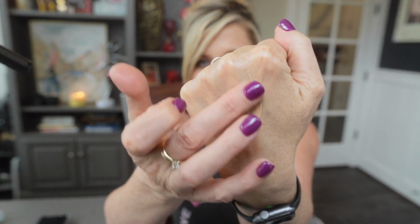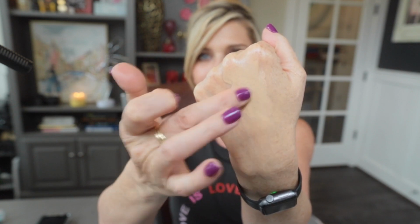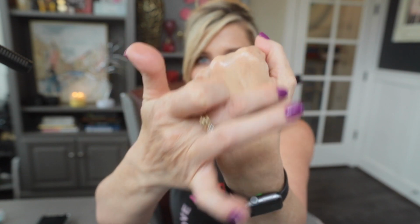So this is what 37N looks like right here. If you can see, that is not super dark. It's not real orangey or anything. That was the tiniest swipe, you guys. And look at what it just did to that half of my hand. It's really beautiful coverage without being cakey, and it leaves you with this super duper skin-like finish.